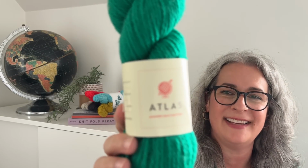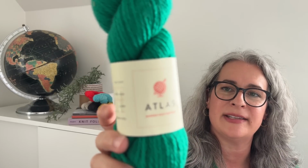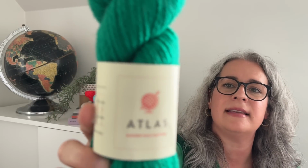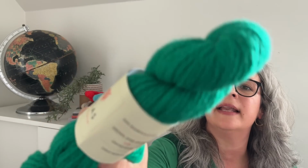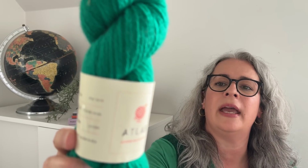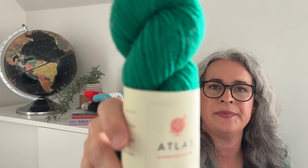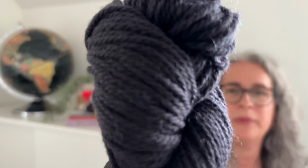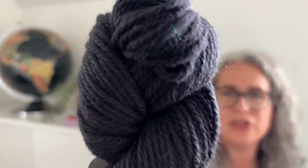Last thing that I got, well, this was a gift from my friend Ashley of Design by So-and-So. She purchased this for me while we were at the show. And this is a skein of Atlas. It's Modern Daily Knitting, and it's their yarn. And this is 100% Rambouillet. It's a light worsted and the color is wintergreen. And then I purchased, to go with it, this one in the color Truffle. I don't know if the camera really will show this, but it's a blue tinged charcoal gray, which I thought looked really good with this.